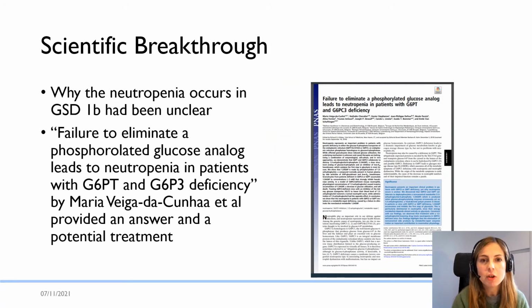For those of you who don't know, up until recently, the reason why 1Bs have neutropenia was unclear. And then I believe it was late 2018, some research was presented at a conference, and my husband and I first became aware of it when this paper was published in early 2019. The paper not only explained the mechanism for the neutropenia in GSD1B, but also proposed an existing drug that could be used as a potential treatment. So we were very keen to discuss this with James's medical team.